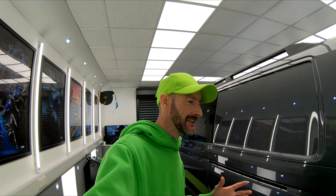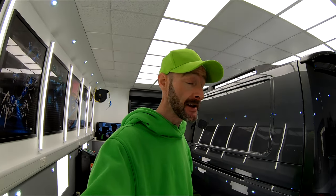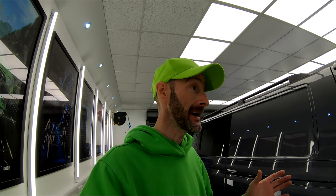VW Transporter completed. So we had a bit of a mammoth task this weekend. We had a Hyundai i20N to do and this Transporter. Matt from Reflect Detailing came and gave me a hand. Absolute legend. I couldn't have done it without you, sir. Thank you very much. This turned out exceptional. Me and Matt couldn't believe the difference that a single stage enhancement can make.